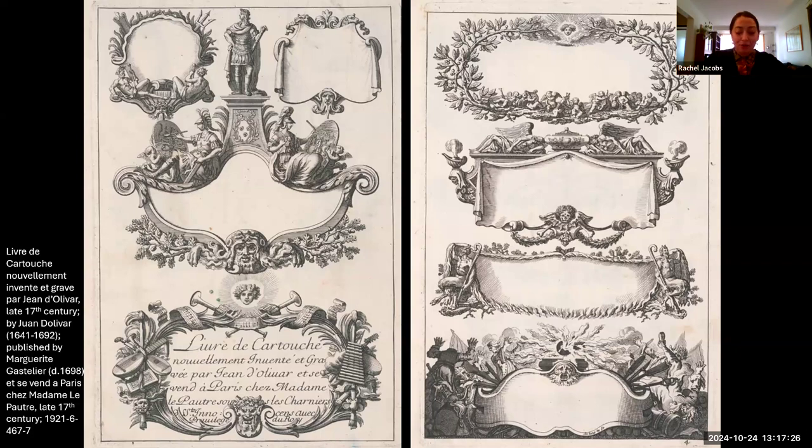The scroll or tablet nature of this cartouche as a perfect space ready for an inscription can be seen in the designs found within this book of cartouches, newly invented and engraved by Juan d'Olivar, and published in Paris by his aunt Marguerite Gastelier, wife of the prolific printmaker Jean Lepotre, who we will encounter once again later. Here we find cartouches for every purpose, heavy with allegorical motifs, ornament featuring war, death, classical Greek and Roman mythology, musical trophies, and of course the French king Louis XIV with the royal coat of arms and head of Apollo, his royal emblem used by the king as the Sun King. This series was published in the late 17th century and showcases the heavier classical ornamental motifs associated with the French Baroque.